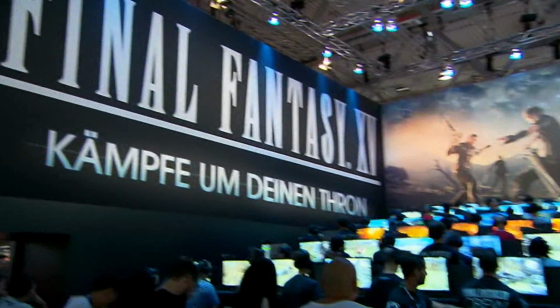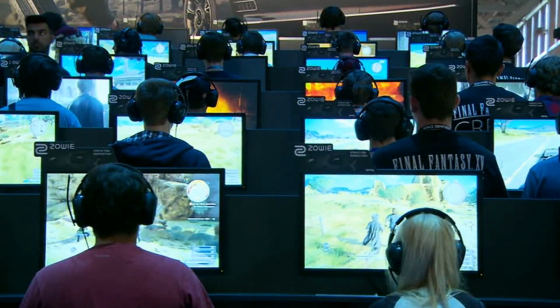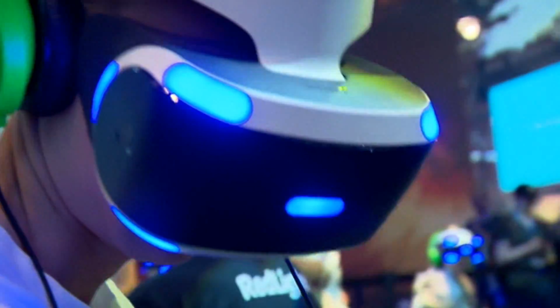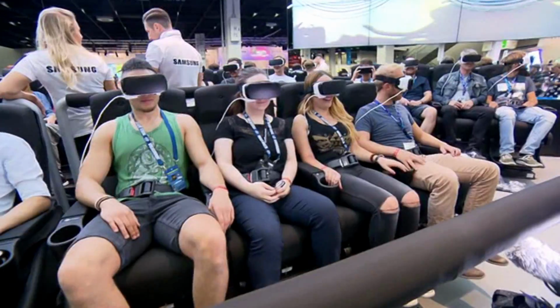Gamescom kicked off this week, increasingly becoming known as the world's biggest gaming show. Hundreds of thousands of fans arrived in Cologne to see the latest offerings from developers. And as expected, virtual reality has been a strong feature this year.